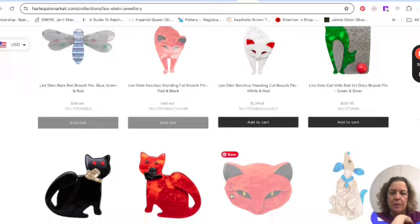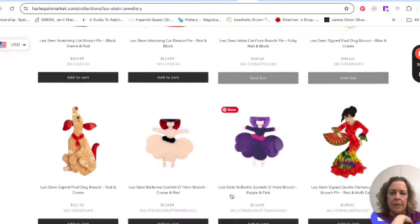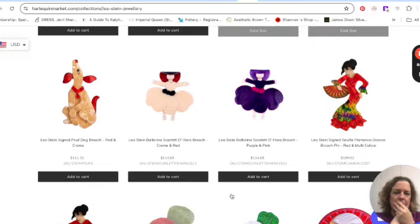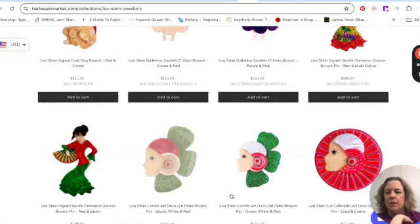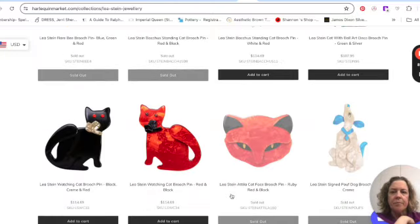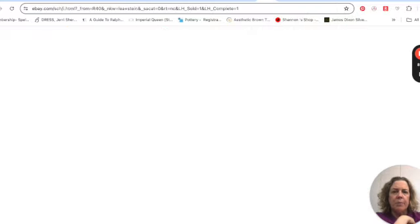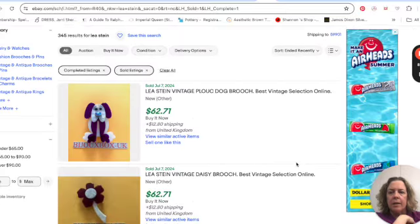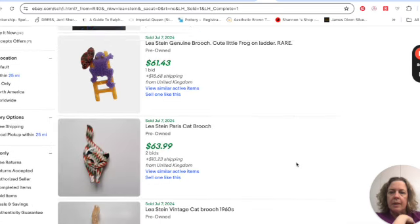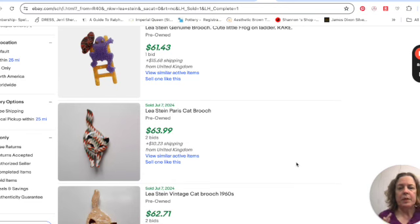So here are some examples on this one site of some Lea Stein pieces. Again, I believe she's still making them, or there are still stores available. Maybe this is like an official place that you can buy the Lea Stein jewelry. But if we pop over to eBay, it's just fun little whimsical pieces, right? And again, what I did learn is that the early pieces were not signed. I think sometimes they had stickers on them that would have come off.